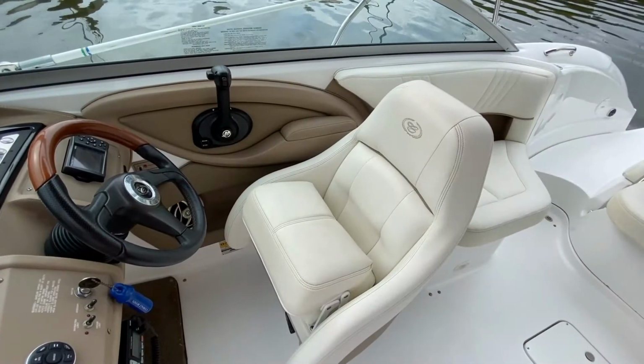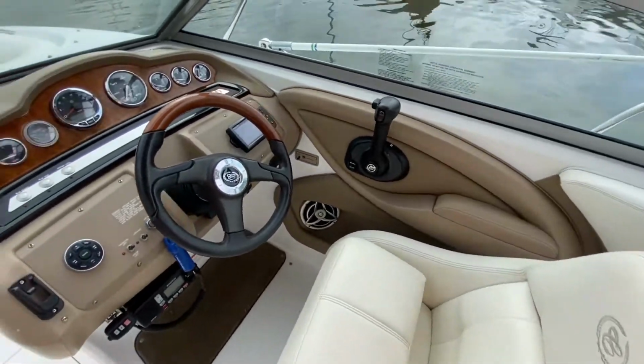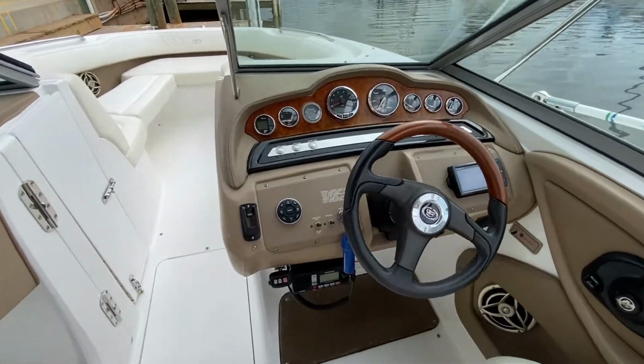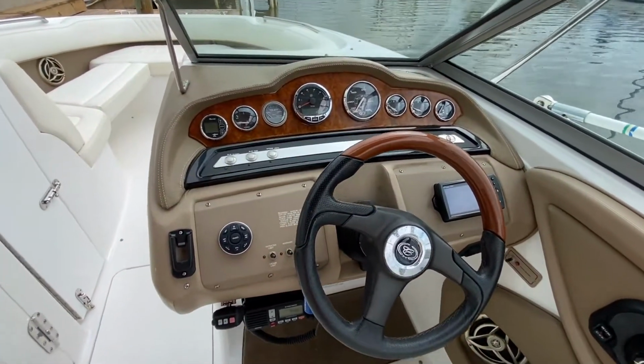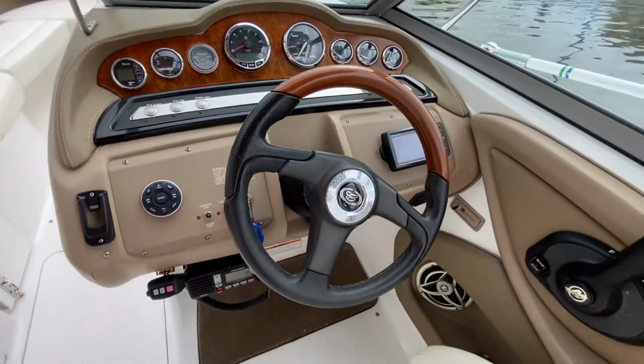And that brings us to our helm seating, and you'll see just comfortable bolster, just like the first mate seating. And if I flip forward, that brings us to the helm. And this is a good time to talk about when we're looking at the helm. Just look at the materials they use in this helm. It's just absolutely beautiful. Just great textures to it, great condition, great care.